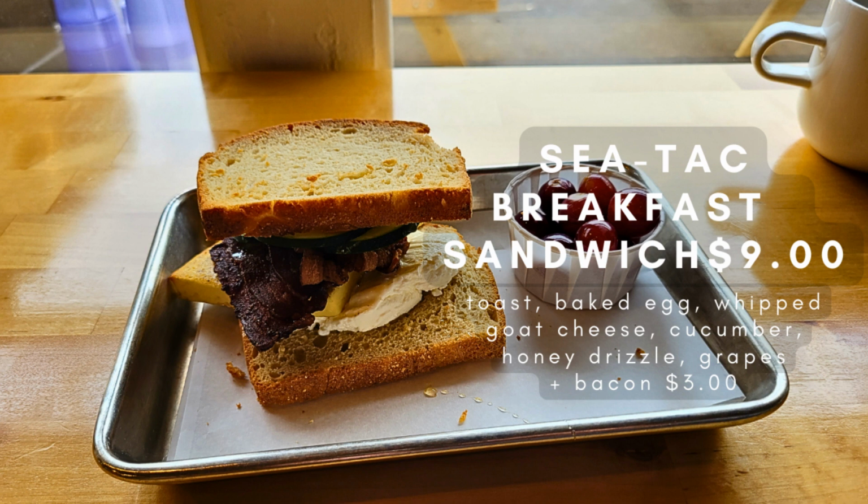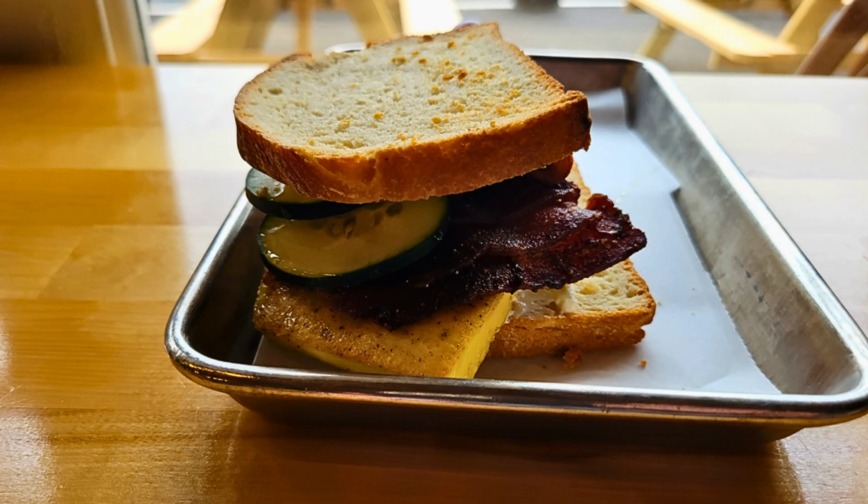For breakfast today, I couldn't resist trying their popular SeaTac sandwich with bacon. This delectable breakfast sandwich features baked eggs, whipped goat cheese spread, refreshing cucumber, and sweet honey, all piled onto whole wheat toast and served with a side of fresh red grapes.